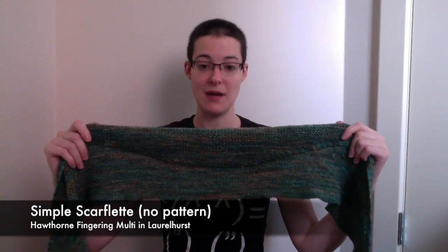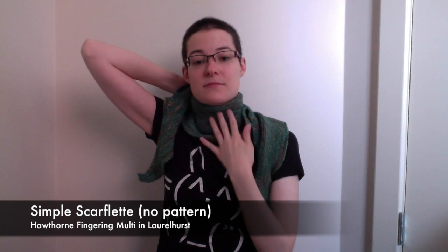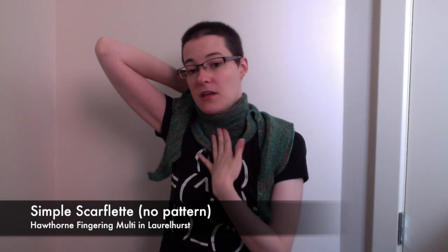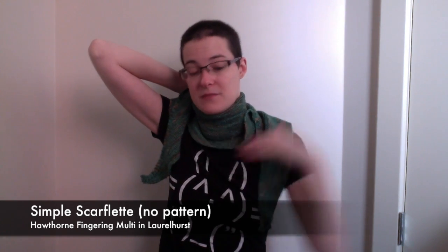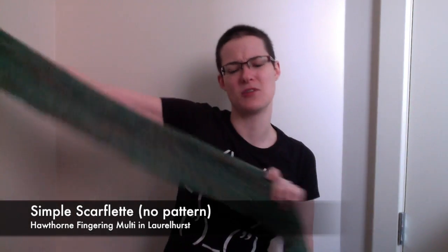When you wrap it around your neck, you get this fold underneath your throat there, and that's really good for keeping out a cold breeze. So I just made it so there's a little bit more of a fold, because this is definitely more of a scarf than a shawl.